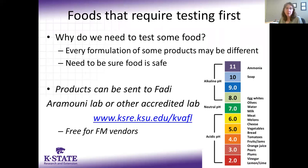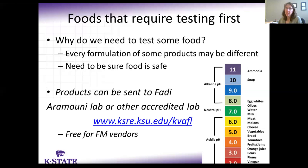Okay, so now I'm going to talk about foods that are required to be tested first, and a little bit about why we require that some foods have testing first. My friend at the Kansas Department of Ag, Adam Inman, said that fair and simple rarely meet. They try to draw a line in the sand saying these products are higher risk, these products are lower risk, and the products that actually require licensing should be the ones that are higher risk.